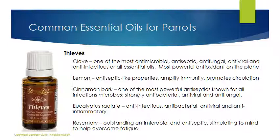Clove is one of the most antimicrobial, antiseptic, antifungal, antiviral, and anti-infectious of all essential oils. It is the most powerful antioxidant on the planet. Lemon has many antiseptic-like properties. We already talked a lot about lemon. It amplifies immunity and promotes circulation. Cinnamon bark is one of the most powerful antiseptics known for all infectious microbes. It is strongly antibacterial, antiviral, and antifungal. Eucalyptus radiata is anti-infectious, antibacterial, antiviral, and anti-inflammatory. Rosemary is an outstanding antimicrobial and antiseptic. It's stimulating to the mind to help overcome fatigue. It's understanding now how these guys got away with not getting sick.